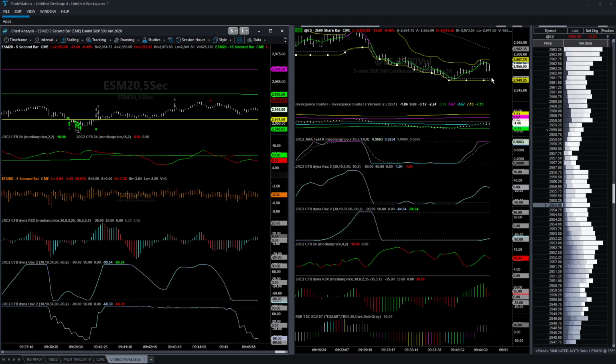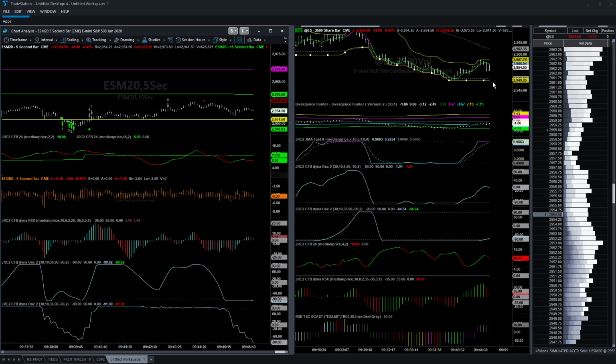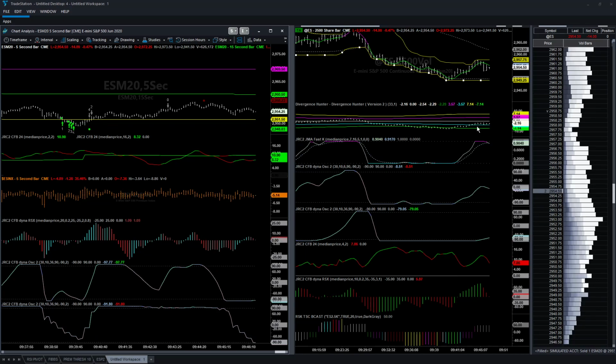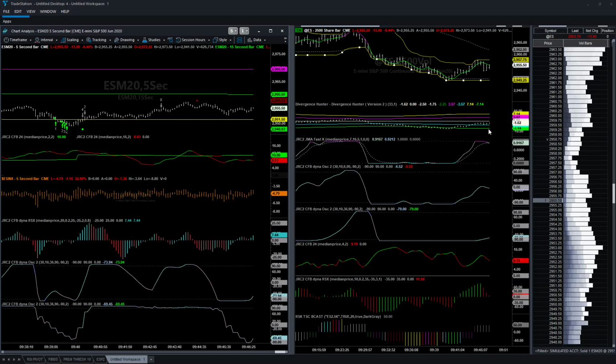Now, when this comes down again to 49.25, guess where this will be? This will be at a lower high on the divergence hunter. And that will then make for a much better long trade.